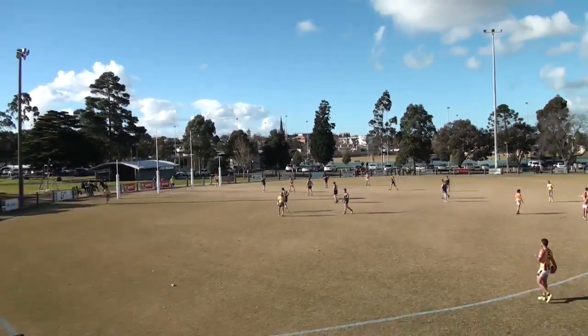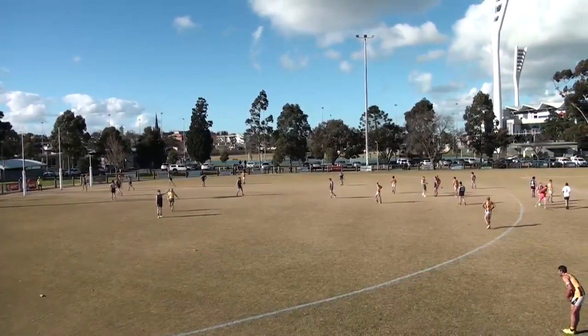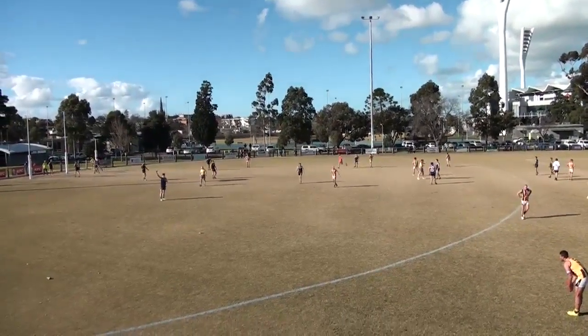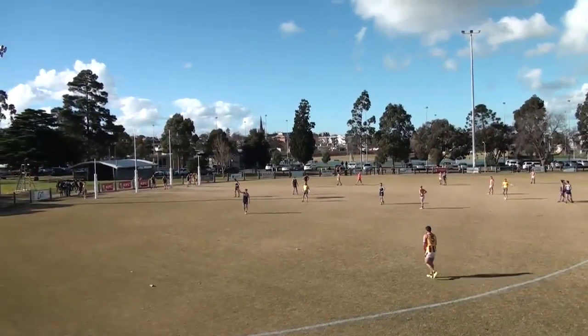Interesting to see his ball drop this time. Yeah, we'll get a really good look at it here. Good pick up there for the EJ Whitten armbands on everyone. And also the blue armband, which is for mental health, apparently. The blue armbands, both sides wearing.